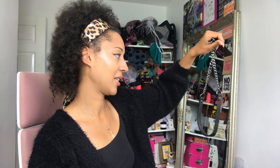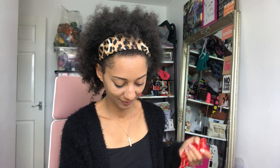So that is the other chain. And I also got another handle. I absolutely love this one. I'm really excited to show you the design, but I'm not going to show you the design right now. Spoiler alert, Tribe Stars, you know what the design is. Mm-hmm. I got this one.